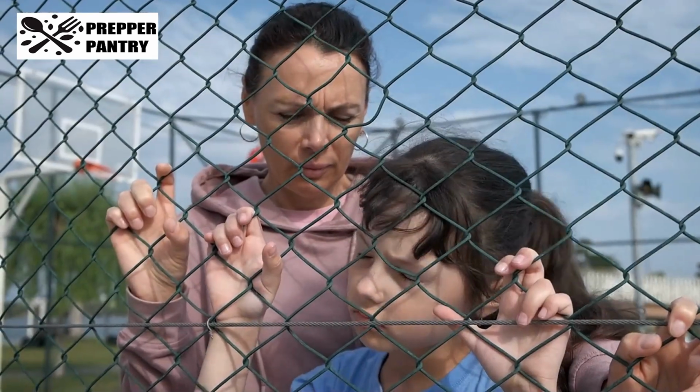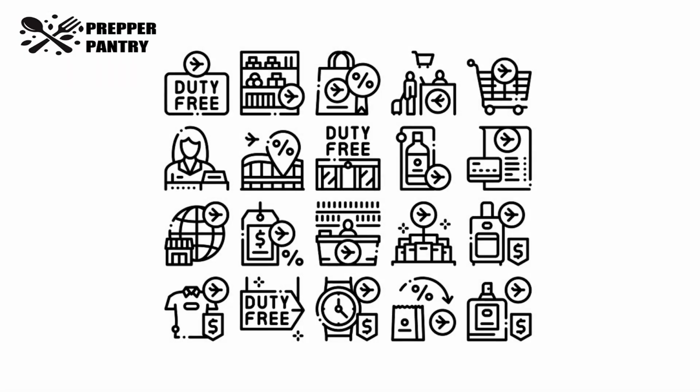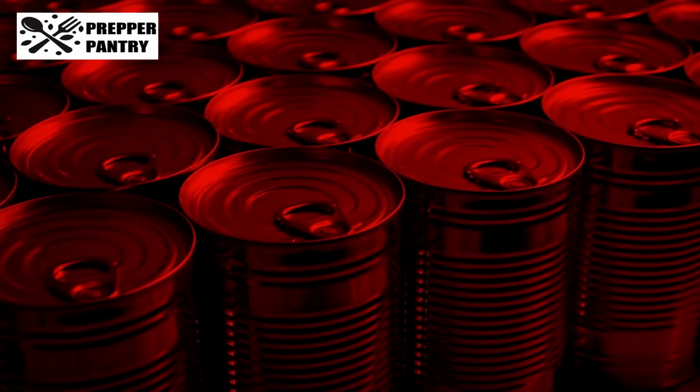So, there you have it. 15 essential prep items that you can get on Amazon right now. From long-lasting food storage to emergency shelters and power solutions, these tools can help you stay prepared for any crisis.